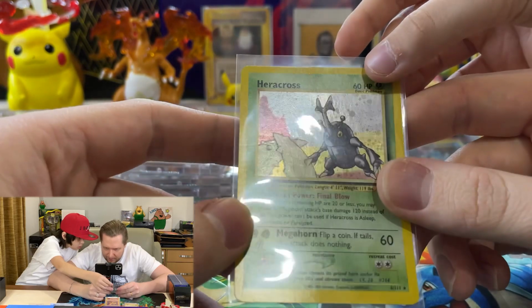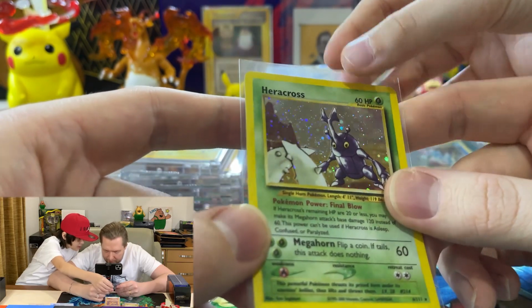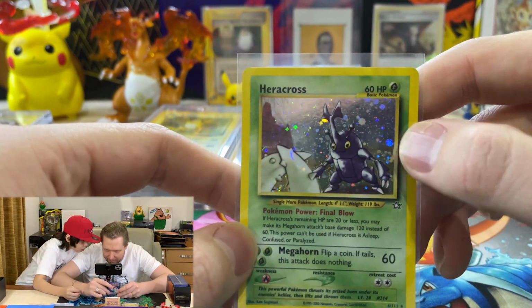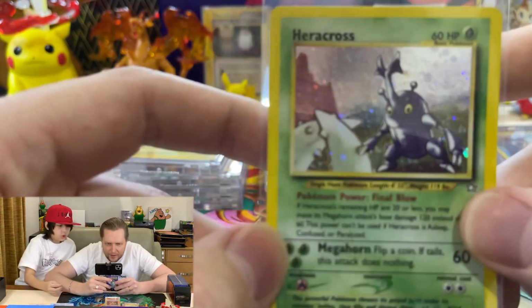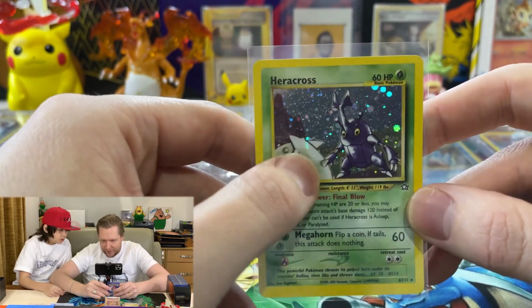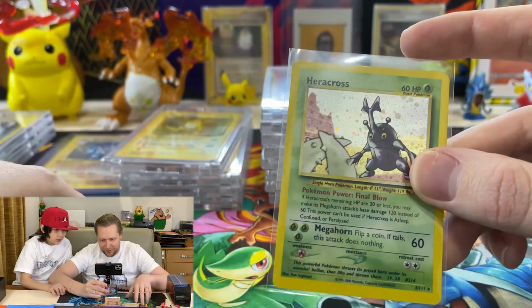Okay, the print lines are real though. Yeah. Let's see whether we can get them out. There's some giant print. Oh yeah, now you can see it's sort of running there. Yeah, hard to see though. But the holo in this one is ridiculous. Look at that, so beautiful. And it's fighting Pinsir, you realize? Yeah. Taking Pinsir on, full on.